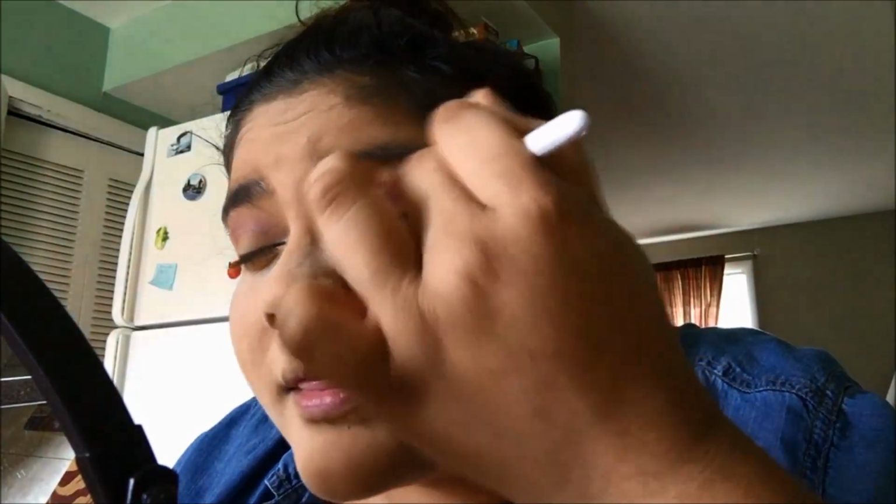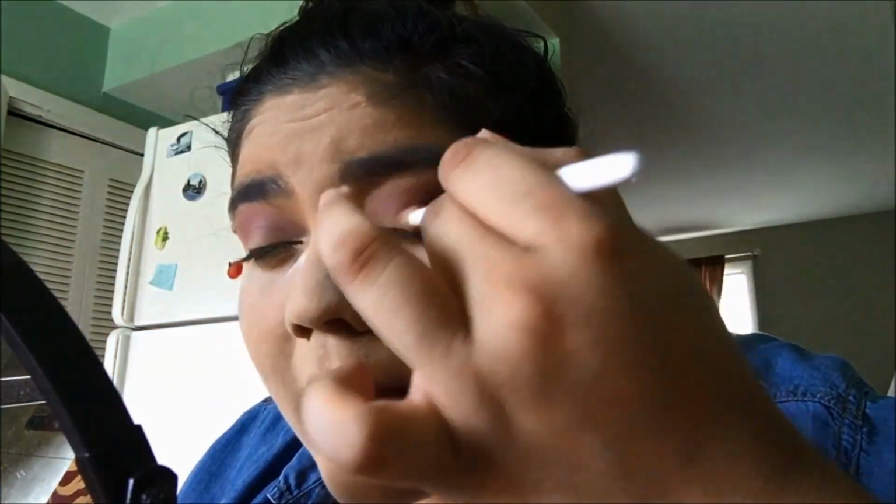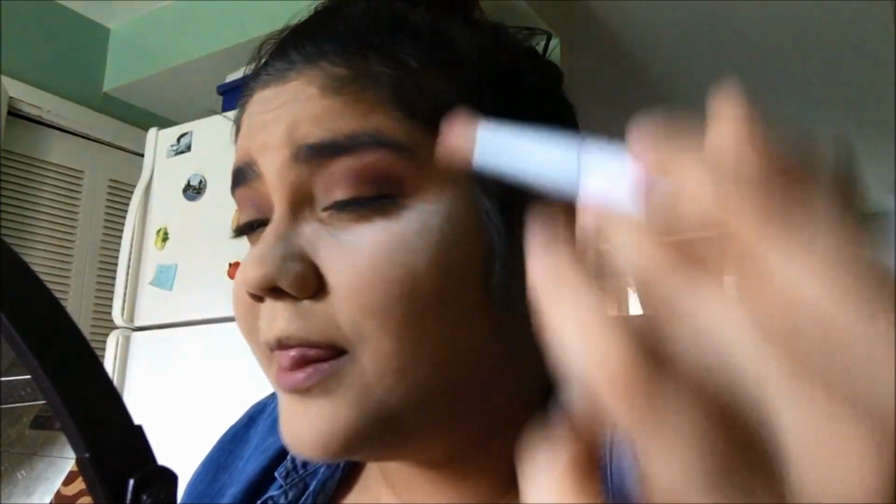The times I've used it, it's been working great for me. I don't notice any difference with the Modern Renaissance. There's a couple of shades like the Edge and, I believe, Axis and Untamed that are a little hard to work with. They take a little more time when it comes to blending, but I don't mind it. I love the color selection.